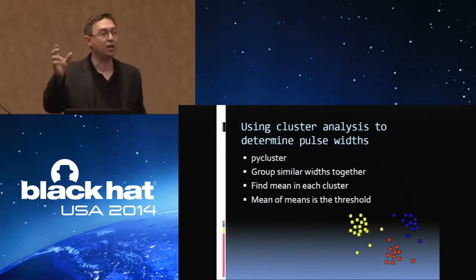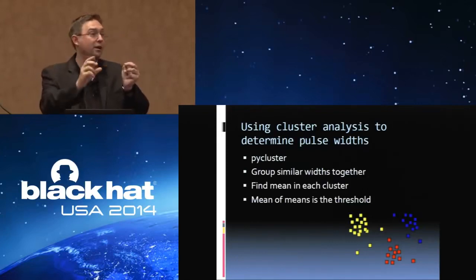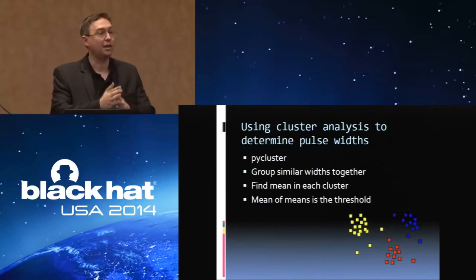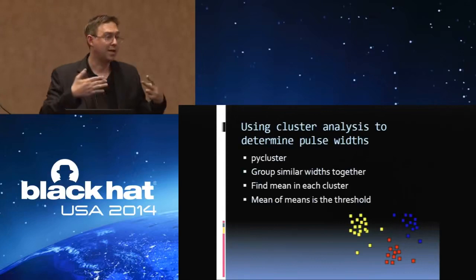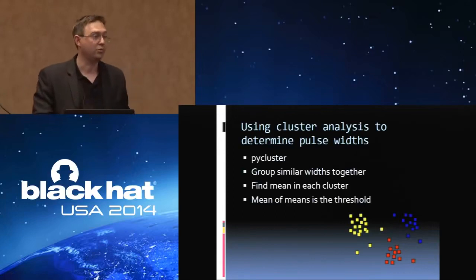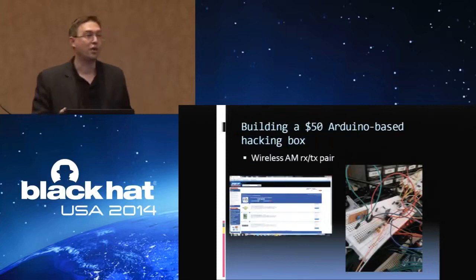And then I found the mean of each of those clusters. So there are 2 clusters, the wide and the short pulses. I found the mean of those clusters, and then I found the mean of those means. That gave me a threshold to indicate whether a pulse was wide or short, and that enabled me to determine the symbols, whether they were a 1 or a 0. So you can do this type of attack with a USRP.